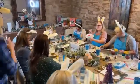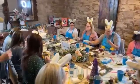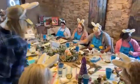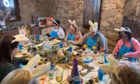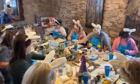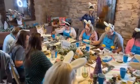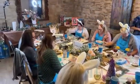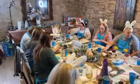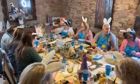Okay, Robert's asking, do we repeat the paintings for different paint parties? Yes. For instance, this rabbit can be used over and over. We might do 5 or 6 or 10 paint parties with one design, and then when the next design comes out, we try to go with the seasons. Especially Christmas, our Santa paintings and snowman paintings, we use over and over.